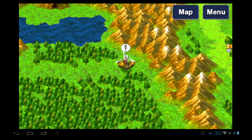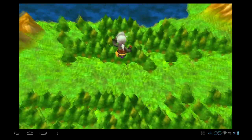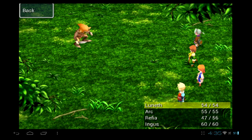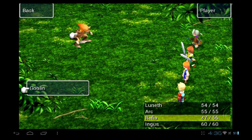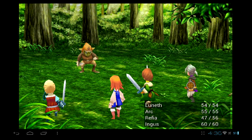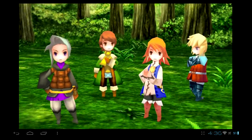You of course know you can continue, new game, load as per usual. Now the way they implemented it is you can touch anywhere on the screen to start moving in your directions. The battle system gives you the option of using the menus to attack the monsters, or you can click directly on them. Just touch which enemy you want to attack. And then, of course, everyone will go through their traditional setup, exactly what you would expect from a Final Fantasy game.